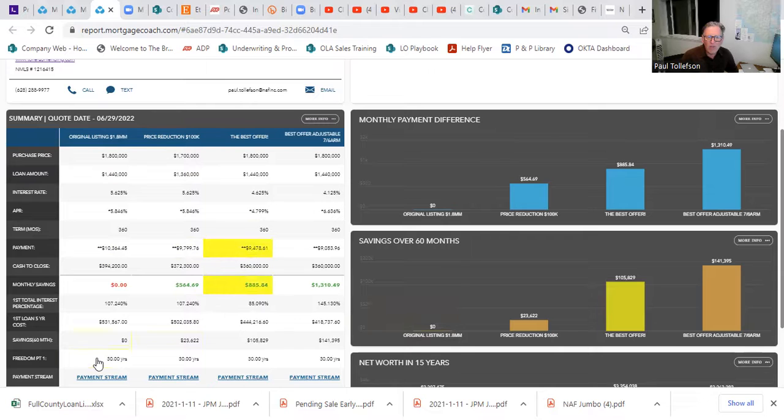It is $885 less than what it would have been originally, and it's $320 less than it is in column 2. That is a substantial savings right there. If you could put $865 back in your pocket every month, that's great. Now, my buyer wanted to stick with a 30-year fixed loan.